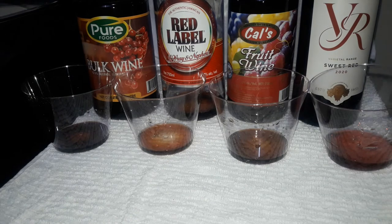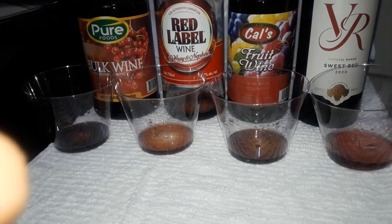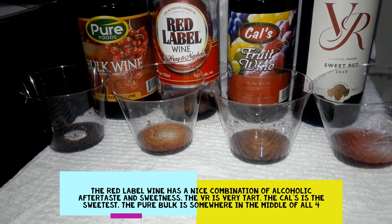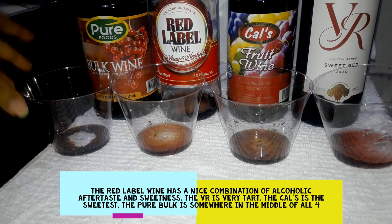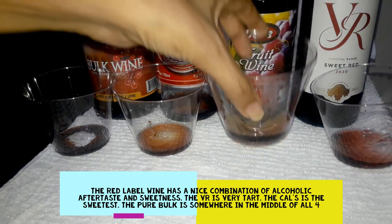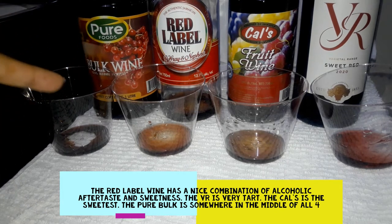The alcoholic aftertaste though, I get from the Red Label wine. So I get more of an alcoholic taste from the Red Label wine, especially the aftertaste. I get it from the Red Label wine. The Bulk wine, the Pure, has some, but let me see. What I like about the Red Label is that it has a nice combination of the alcoholic aftertaste plus the sweetness. I love that about it.